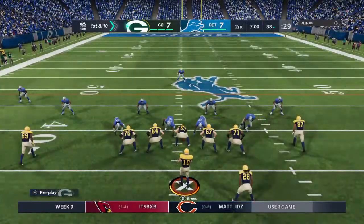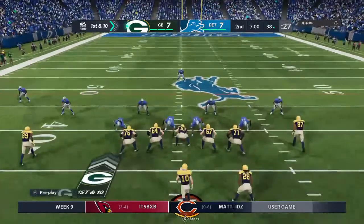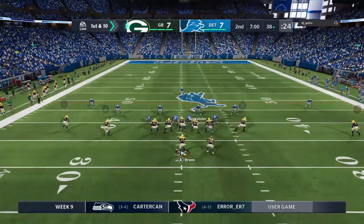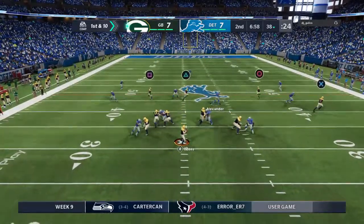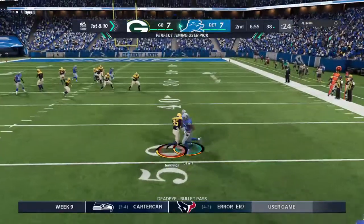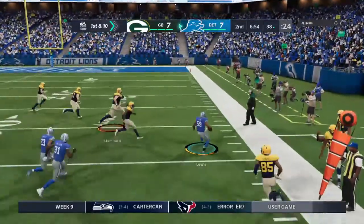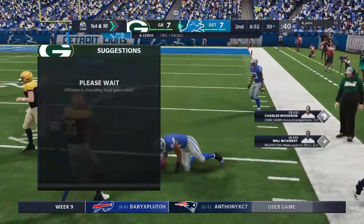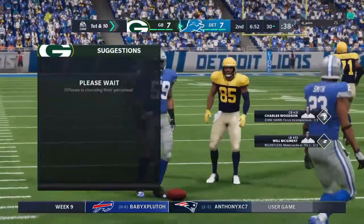So here's a 1st and 10 at the 38. Out of the gun, they'll look to throw. Into double coverage, and it's intercepted. He's picked off just shy of midfield. And he will return this one to the 30-yard line.